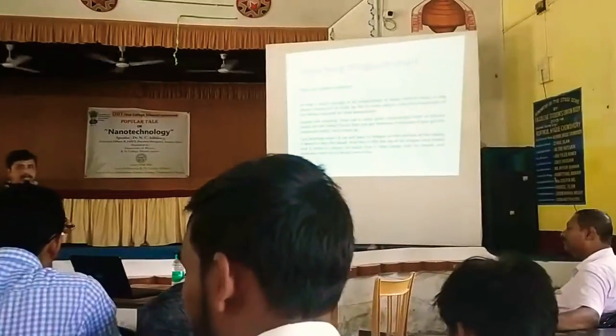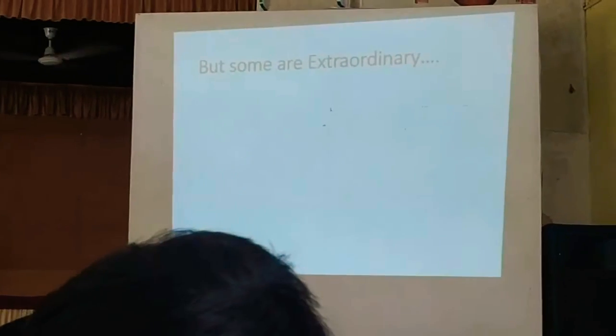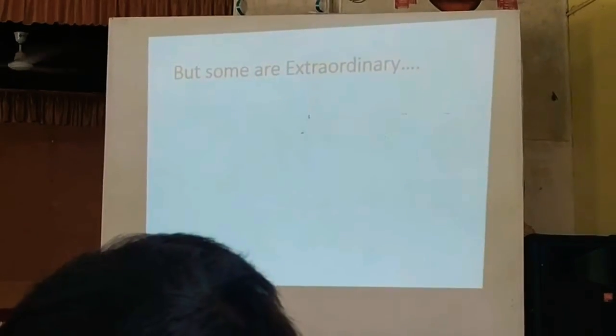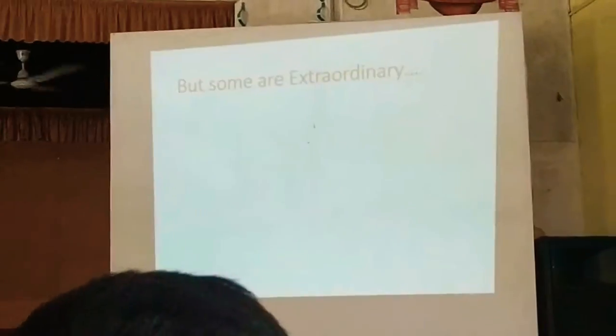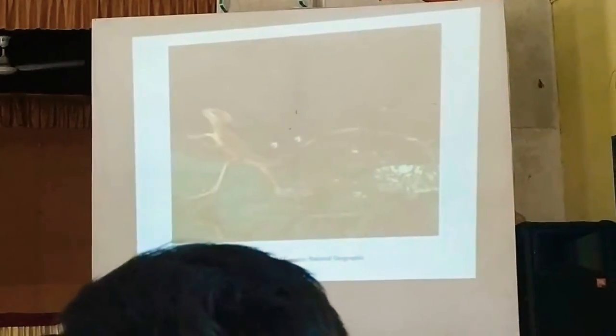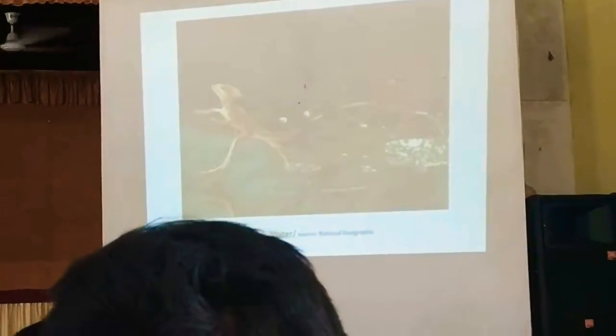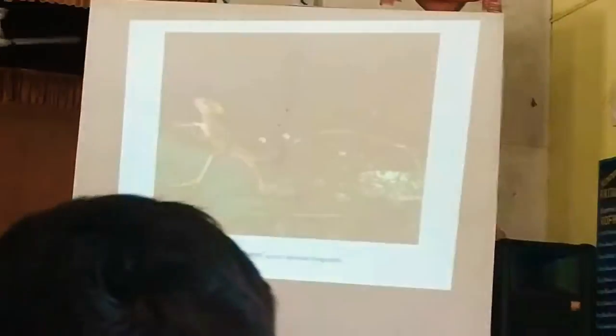Now let us see a very nice picture. Some of the animals are extraordinary. They use physics in different ways. So let us see, gentlemen. Have you seen this? This is a type of lizard. It can walk, Jesus lizards, on the surface of water. How does it work?